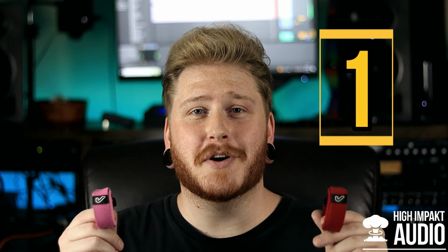You know that sound that you get when you pluck the strings just above the nut on your headstock? Yeah, that noise. Well, that brings us into the first item on my list, the Gruv Gear Fretwraps.